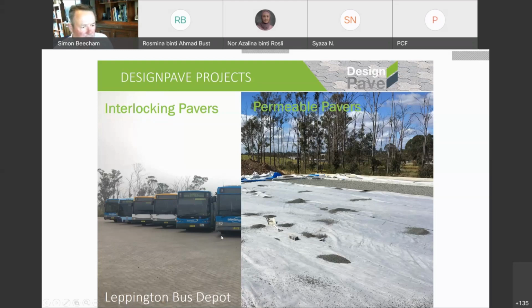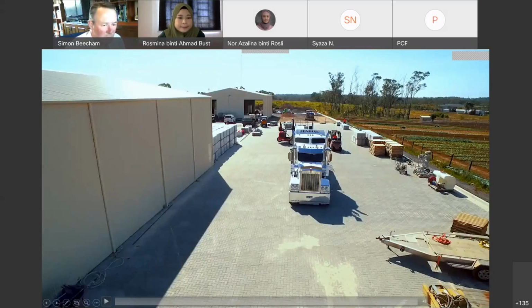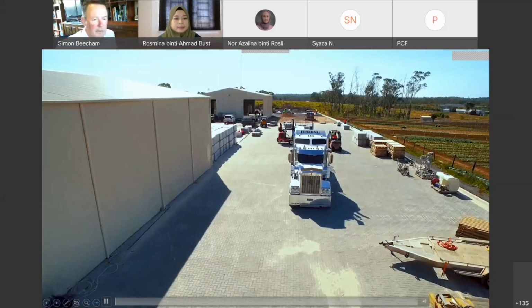I'm also going to show you this system being laid because it is quite amazing. Rose, sing out if this doesn't work or doesn't stop. I'm going to run a video that lasts about 2 minutes now, and it shows this Leppington bus depot being constructed with both permeable and impermeable pavers.